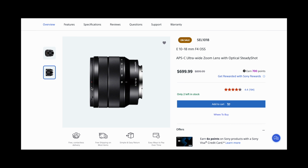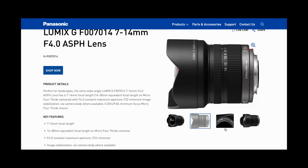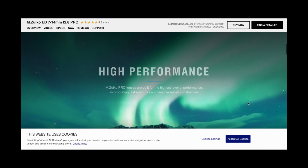And with that, here are a few lens recommendations specifically for crop sensor cameras. You have the Sony E 10 to 18. You also have the Canon 10 to 18. And I believe both of these lenses, the Sony and the Canon, are both f4. For Panasonic and Olympus, you have the Panasonic 7 to 14 f4. You can go with the Olympus 7 to 14 f4, but I believe it costs about $500 more than the Panasonic, but they're both options.